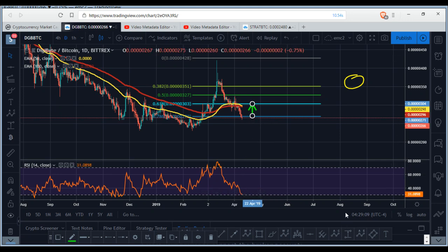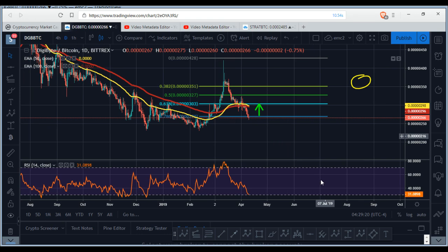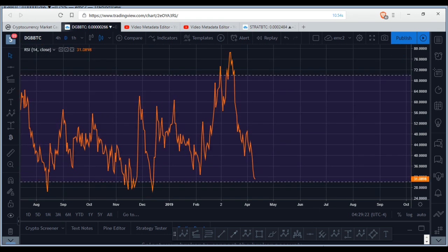But there's no divergence, right? That is a big thing. In order to get a divergence, we have to move to the upside, so our RSI can make a U-turn, just like that. Let's see. The RSI is pretty vertical, so it is very vertical.